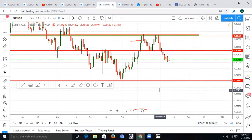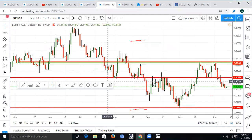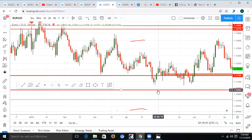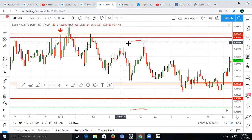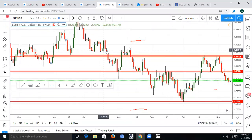Yes, the top is the resistance zone, while the down is support. So this is the resistance zone. Resistance zone can be broken. Support too can be broken. If you look at here, the market touched resistance until it came down here to touch support until it broke through the support. It broke through the support to this down. Now it has gone up here, but this support has turned to resistance now.